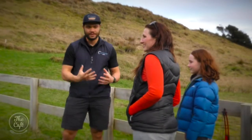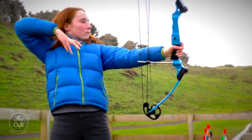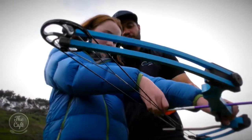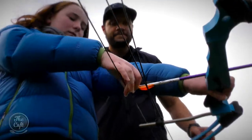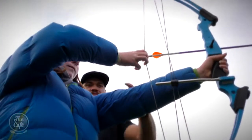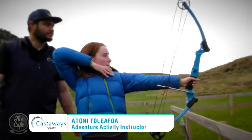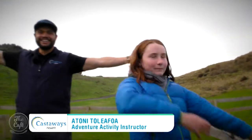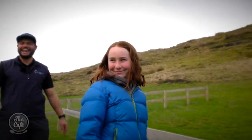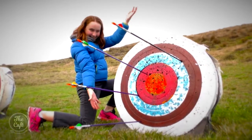To the archery range first. Today, Asher is channeling Katniss Everdeen. You want to clip it right under there. Awesome. Now you're going to hold it up, and you're going to draw this hand right up to your face, locking down, almost lined. Oh, well, there you have it. That was a bullseye. Wow.